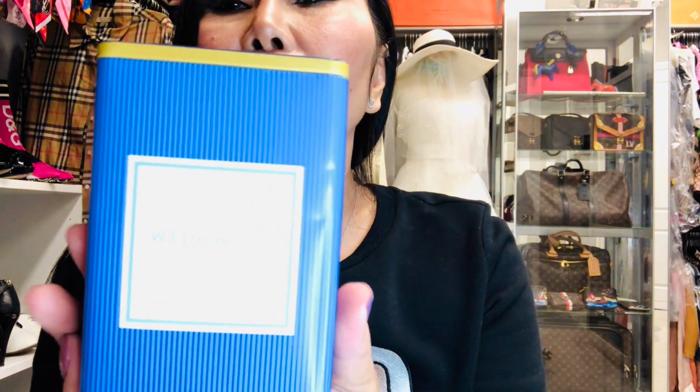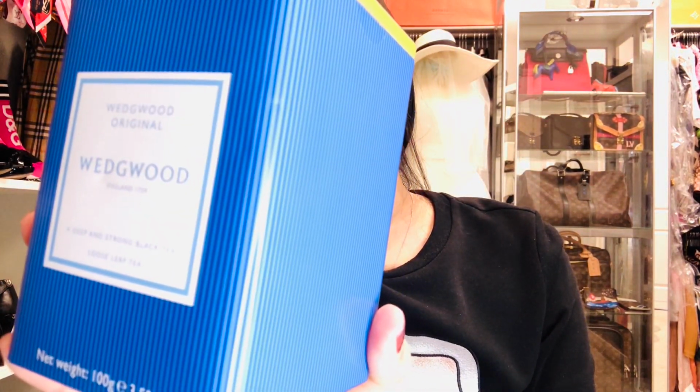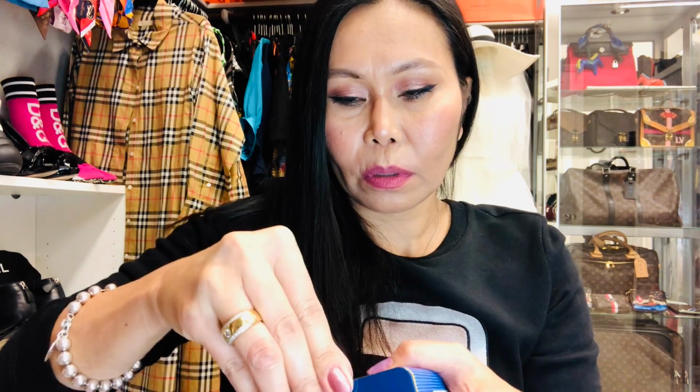It looks like that. Oh my god, Lord, why is that light so bright? So it looks like this. Like that. Yes. Can I put that light somewhere else? And then let me open this one. So it is still sealed.